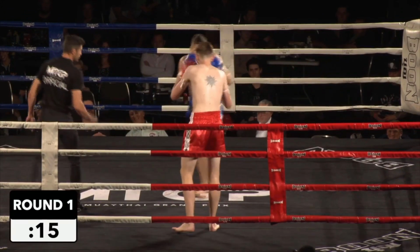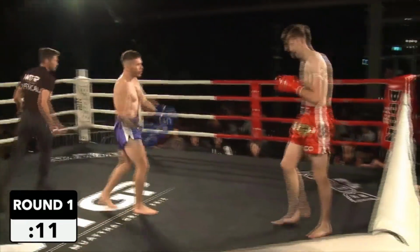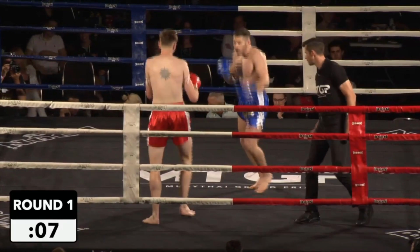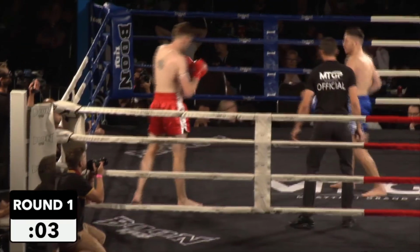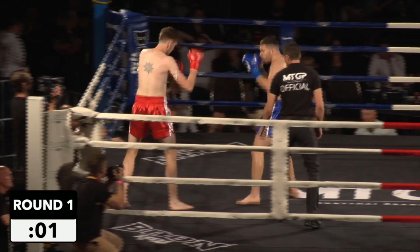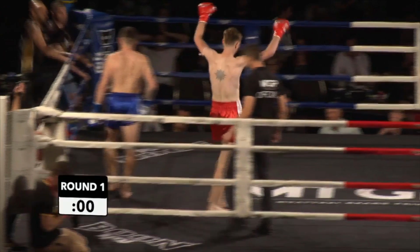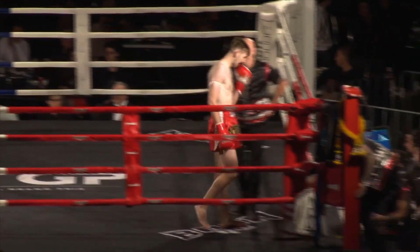Oh! Nice check there by George Mann. Yeah, he's got really good defense. Good at defending punches and kicks. George looking really comfortable in there at the moment. As we expected, a high-level first round by both these gentlemen, Chris Watt versus George Mann.